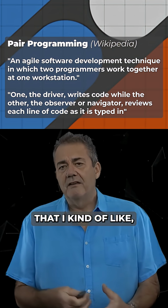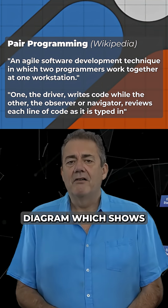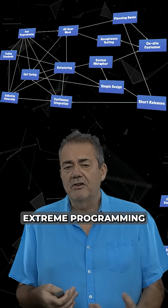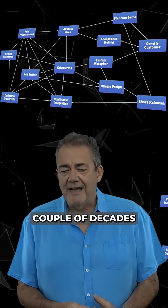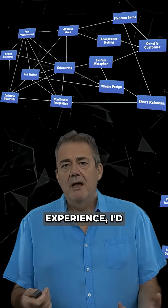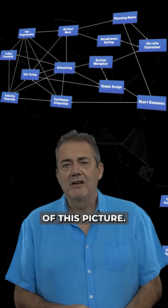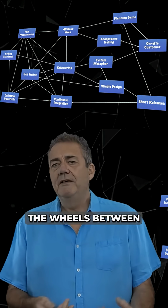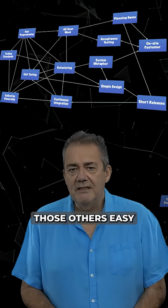The other thing that I kind of like, which comes from the Extreme Programming book, is this diagram, which shows pair programming and its relationships to the other extreme programming practices. I think with the benefits of a couple of decades of hindsight and practical experience, I'd tend to put pair programming closer to the middle of this picture now. I think it's one of those things that really acts as the grease in the wheels between nearly all of the others. It makes all of those others easier to practice.